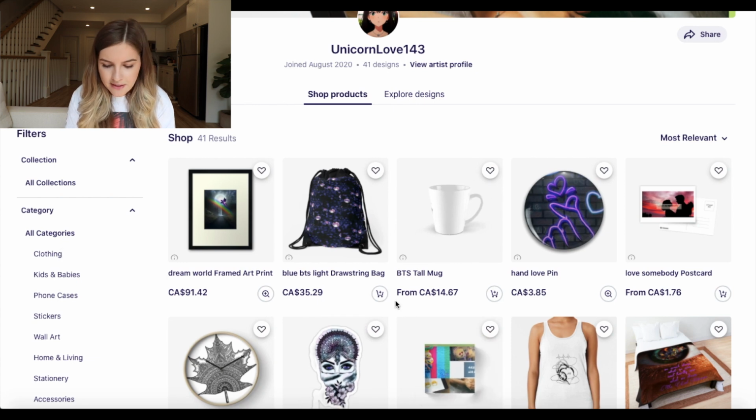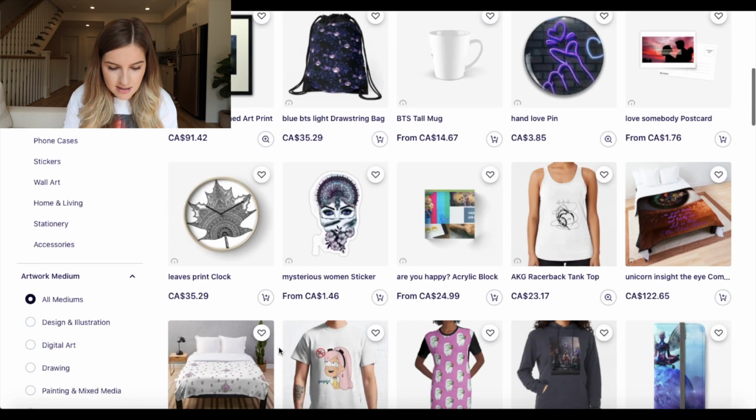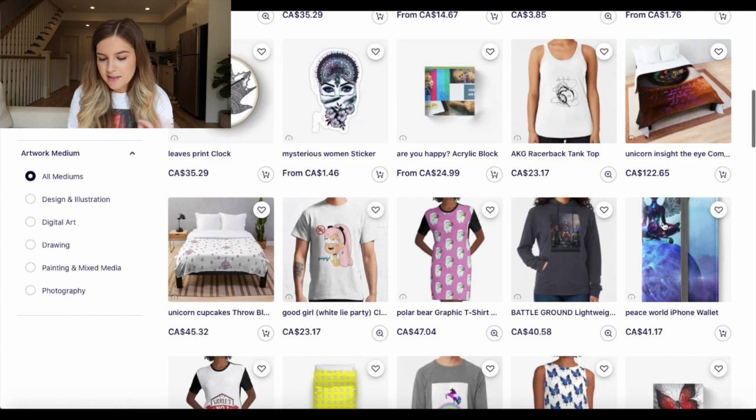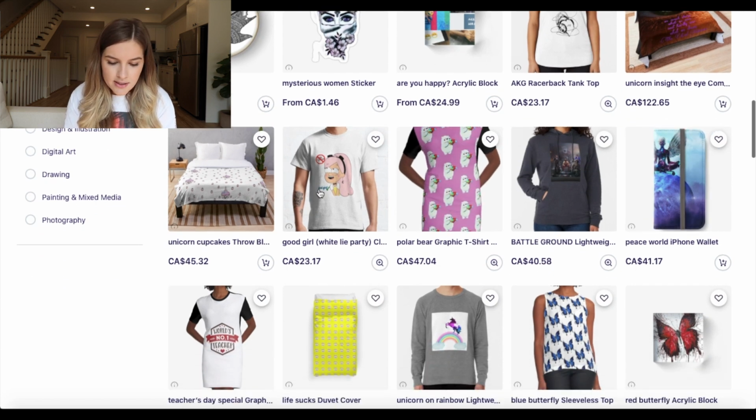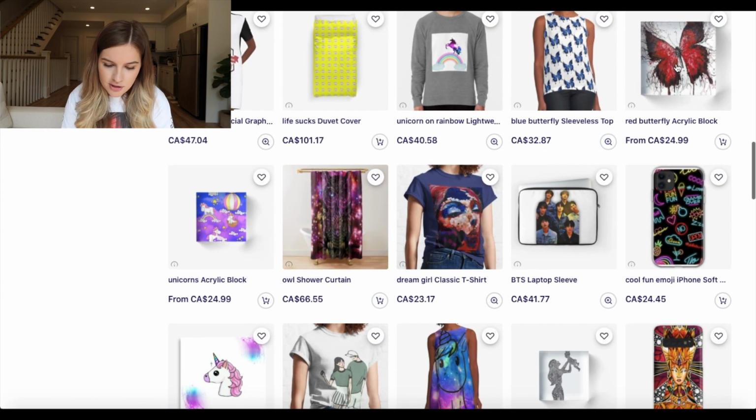But I see you have BTS tall mugs, so maybe have that as a collection. Dream World, and a few of those Dream World artwork, so that could be another collection. Some cartoony stuff, that could be another collection. So just ways that can make the shopping experience easier and more obvious for the buyer. So I'll just go into this butterfly design here.